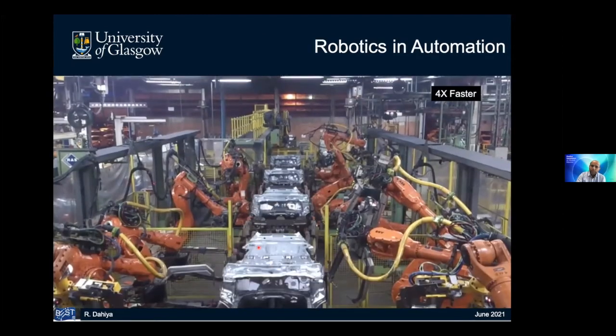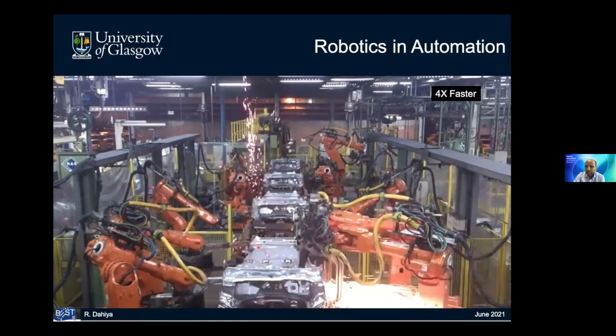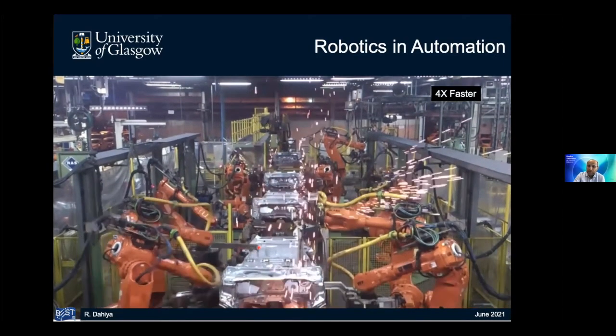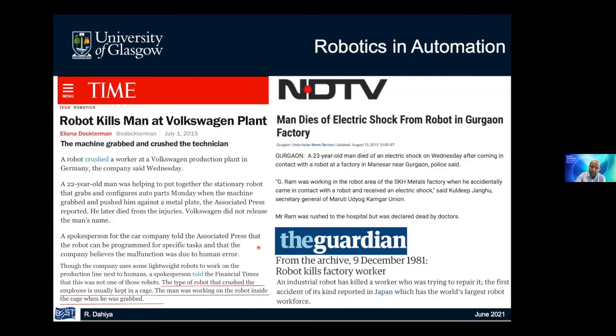It is also important in case of industry. If you have been to automation, robots work in cages, as you see here, and no human is allowed to enter these cages. And by chance, if they enter, then you also come across news such as this one: Robot kills man in Volkswagen plant.